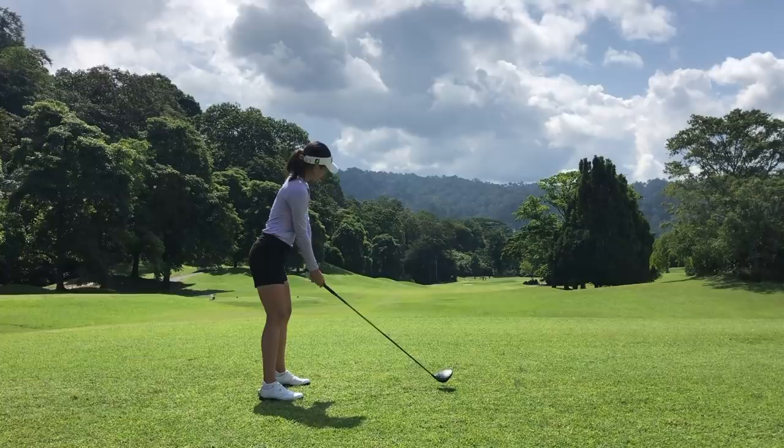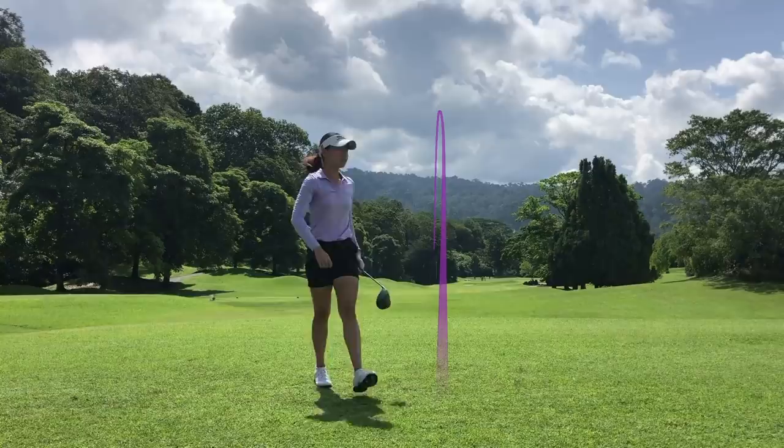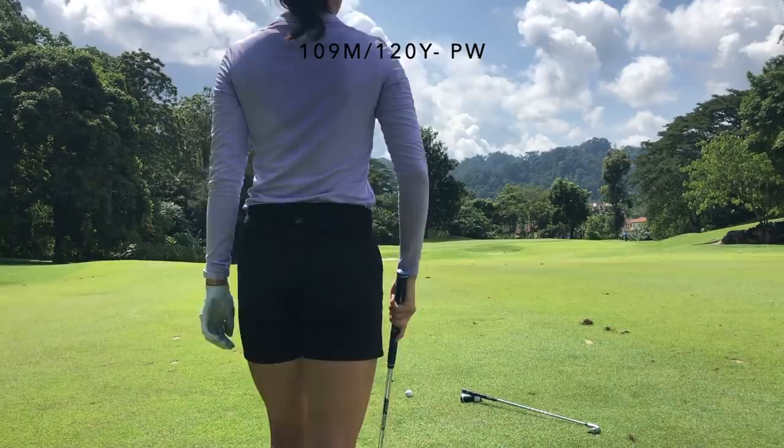It's pretty straightforward, you can see the green from the tee box. There are trees down the left side so you do want to hit more towards the center right side of the fairway. And with a good tee shot, this hole is pretty self-explanatory. But as I say that, with a good tee shot, any hole is pretty self-explanatory.